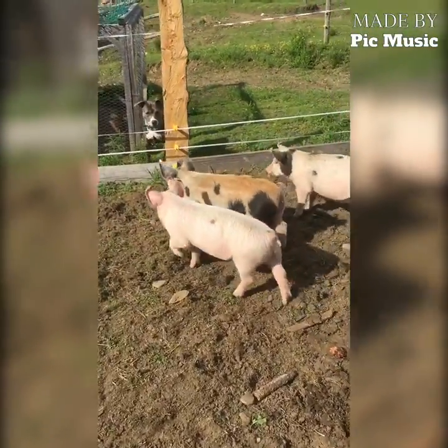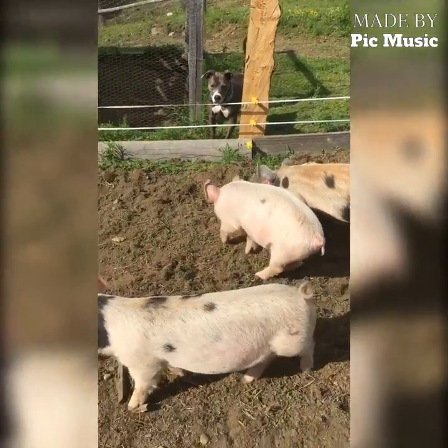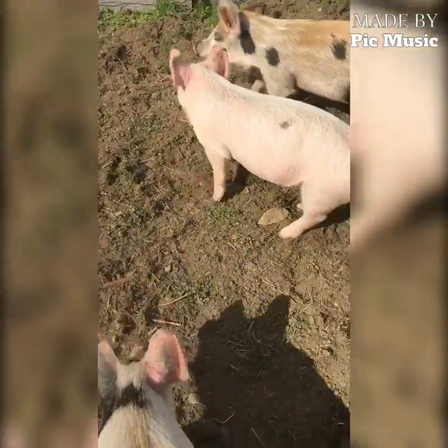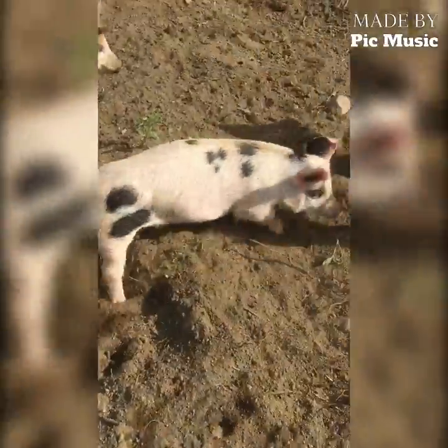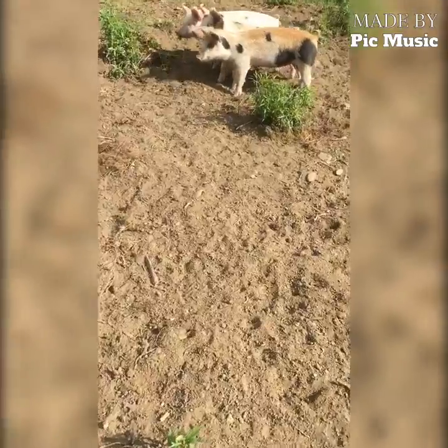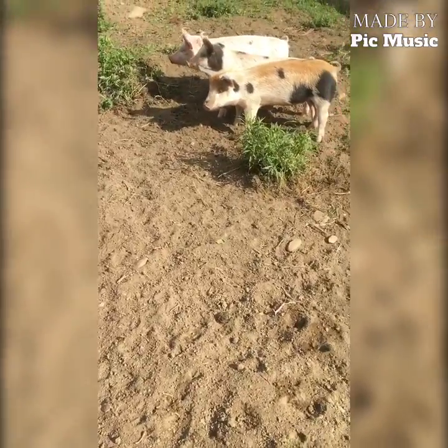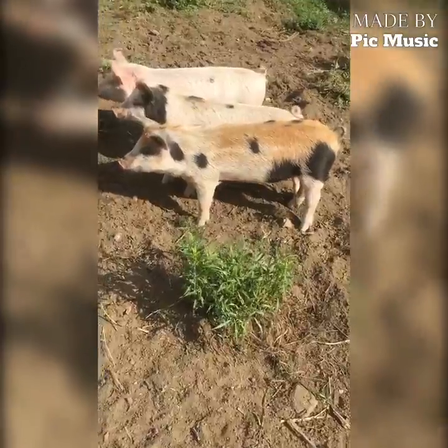This is one of the pigs' first time seeing the dogs. Freda! Freda! Oh, no, let's stop. Oh, look at me go. Wiggly Wigglies, what are you doing? That's cool how they're lining up like that.